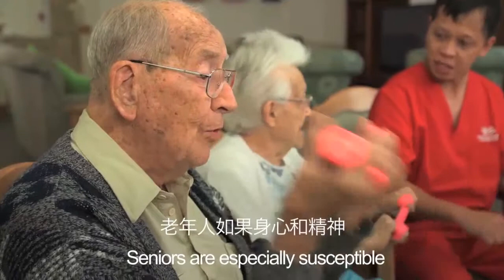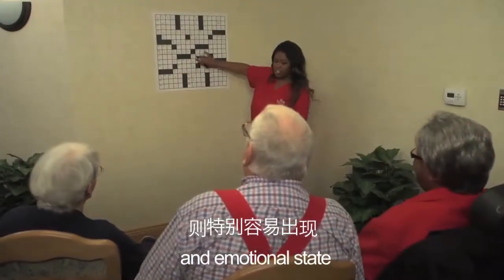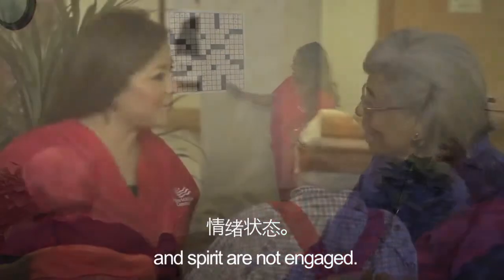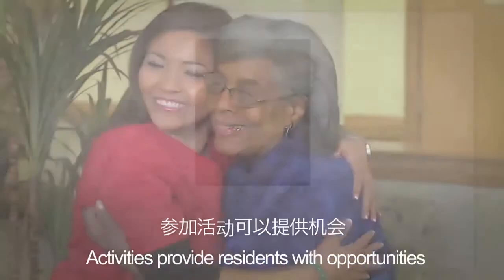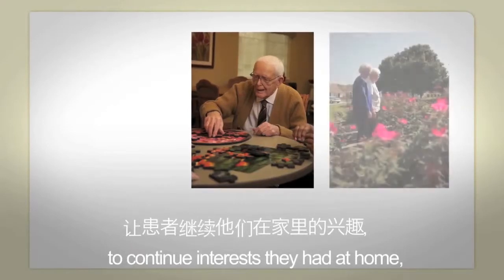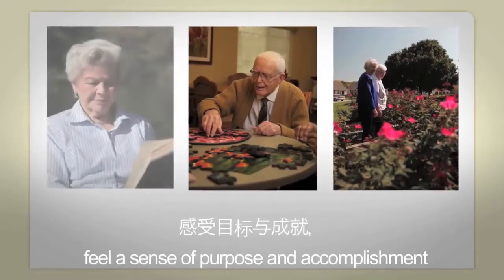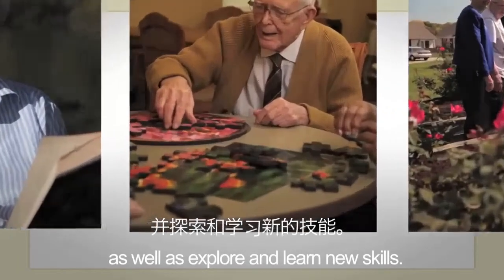Seniors are especially susceptible to falling into a poor mental and emotional state when their body, mind, and spirit are not engaged. This is where you can make a difference. Activities provide residents with opportunities to continue interests they had at home, remain active and vital, feel a sense of purpose and accomplishment, as well as explore and learn new skills.